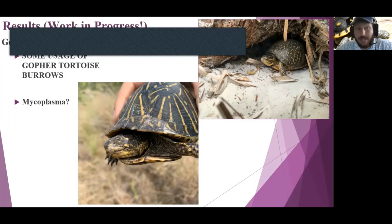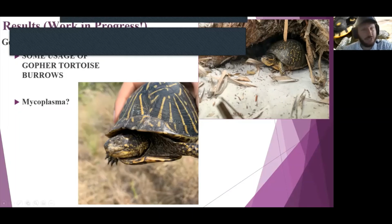although Becky did find one of our tag turtles, not a radio tag turtle, deceased in the scrub at one point in time. Whether it was because of a predator or infection, we don't know for sure, but the shell was completely intact pretty much when she found it, so we aren't sure exactly what caused that death. It could have been infection, but there's still a lot more to learn about the potential infection and pathogen pathways between these turtles, as well as between them and gopher tortoises, given how much of the habitat they occupy together.